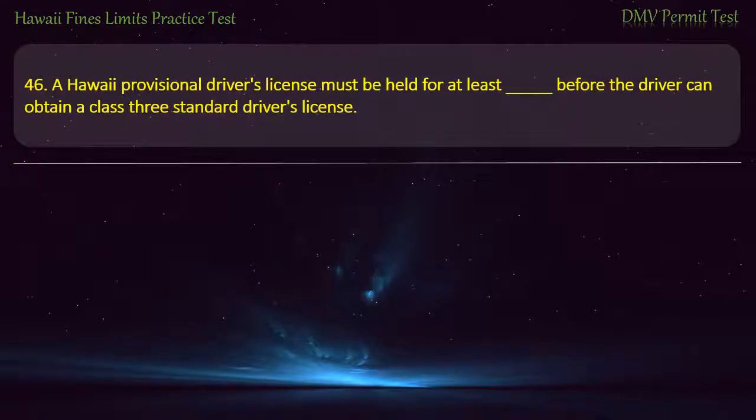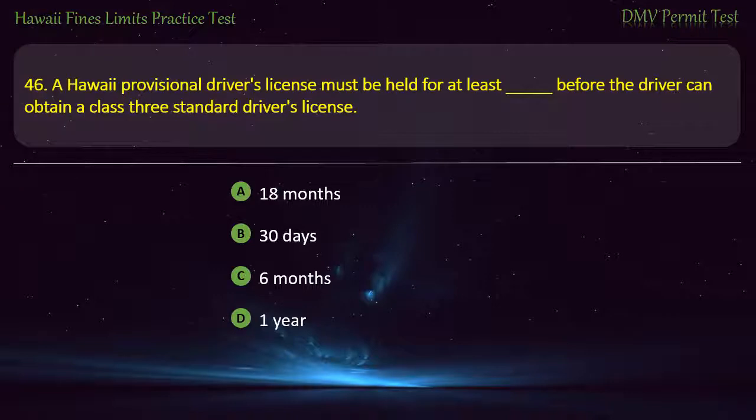Question 46. A Hawaii provisional driver's license must be held for at least before the driver can obtain a Class 3 standard driver's license. 18 months, 30 days, 6 months, 1 year. Answer. 6 months.